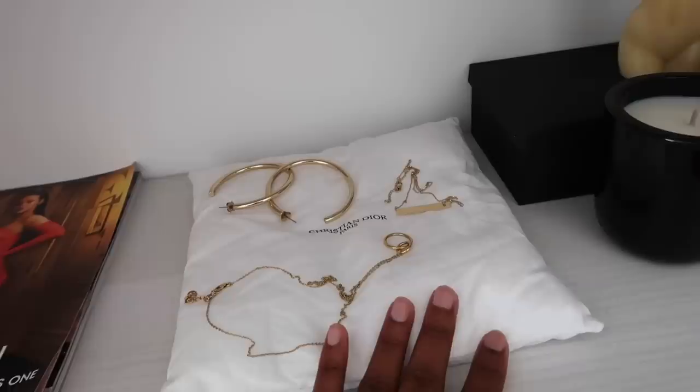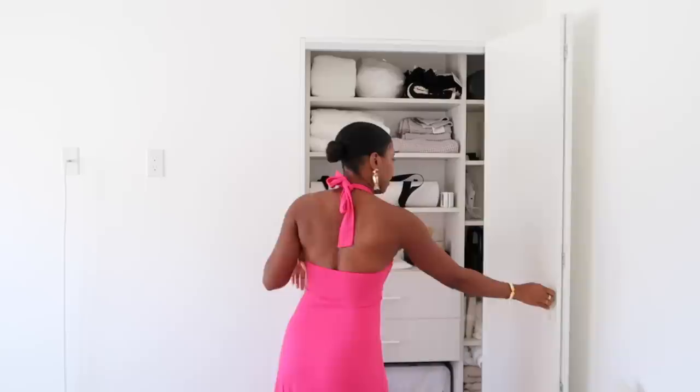That way I don't have to go upstairs and put them in my jewelry case. And then I just have a few candles. So that's how I outfitted this space. Love that for us. Let's go to the hallway.